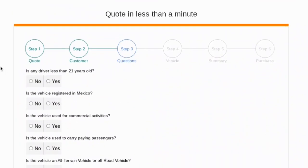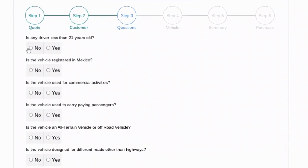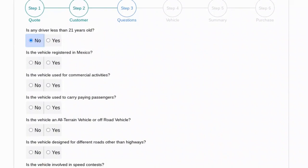At this point, you're really close to being done. You only have to answer a couple questions, put in your vehicle info, you're going to get a summary, and then you're going to purchase. So if there's anyone under 21 years old, you're not going to be able to finish this form, any drivers under 21. Most of our clients are over 21, so you want to choose that.